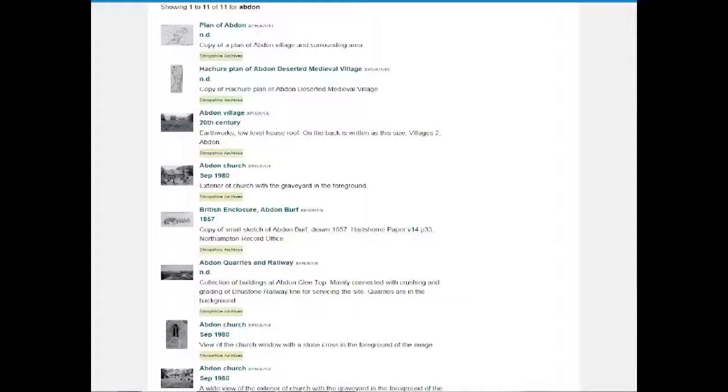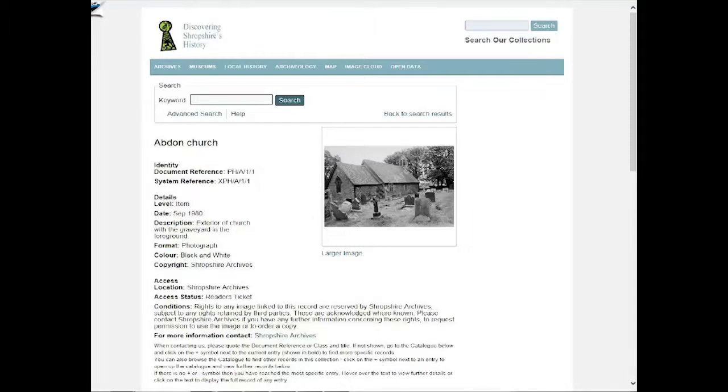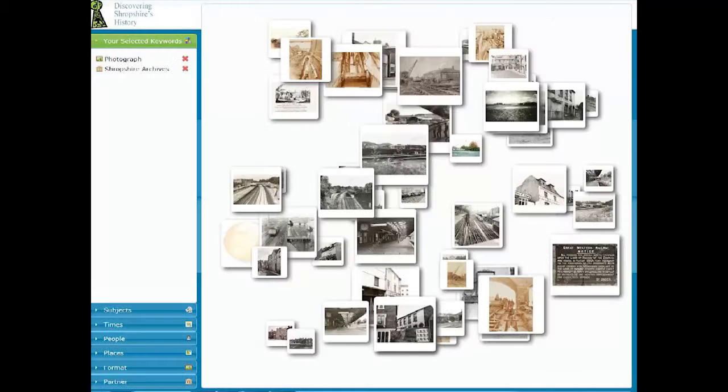On the system, we've got about, it does say there 250,000 records. I think we're up to more about 500,000 now. And the online catalogue has the capacity to have images, thumbnails, which then you can get the full entry and you can get a high resolution image. We also have an image cloud functionality on the site, which is another great way of being able to share images.